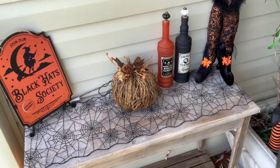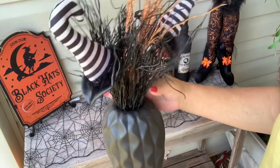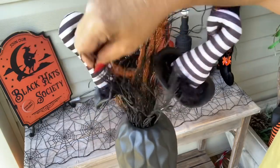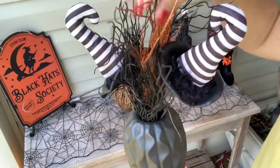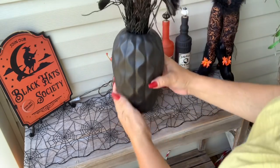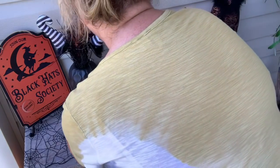All right, next up, I kind of made me a witch floral arrangement. I got two of these cats, and these little, I don't know what you want to call them, they come from the Dollar Tree. And then I put in this black vase. So, not sure yet. Right here.